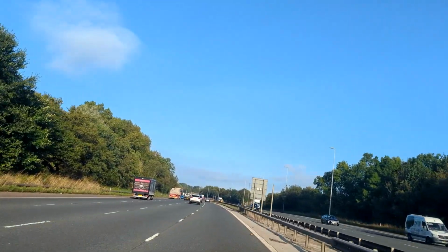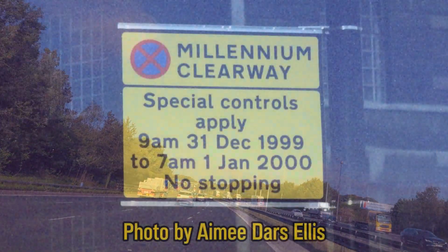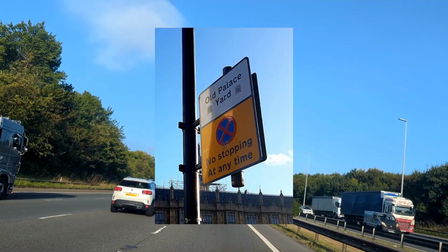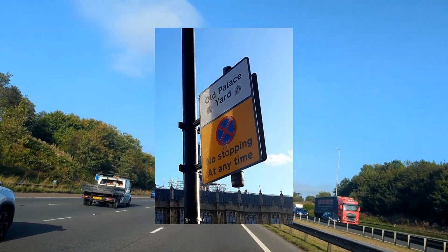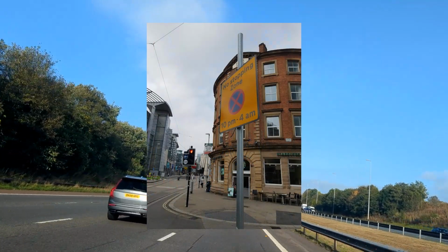Powers exist for special event clearways. You often see these for events like the Millennium or the 2012 Olympics. These are installed with agreement from the police and local authorities. The signs are all in the TSRGD, and there are many variations possible.